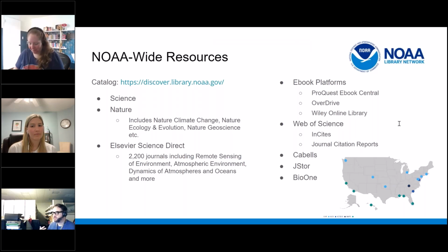In addition, the network libraries pay into a number of different resources that are provided NOAA-wide through the central library, and some of those are 3 different ebook platforms: ProQuest Ebook Central, OverDrive, and Wiley Online Library. Now, they range.